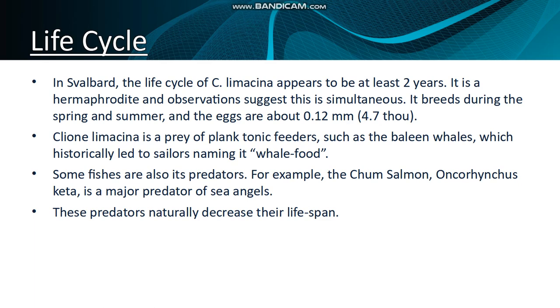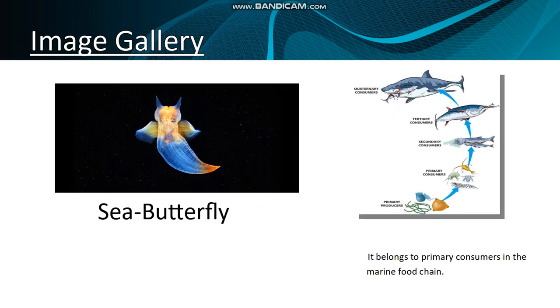Life cycle. In Svalbard, the life cycle of Clione limacina appears to be at least 2 years. It is a hermaphrodite and observations suggest that it is simultaneous. It breeds during the spring and summer and the eggs are about 0.12 millimeters. Clione limacina is prey of planktonic feeders such as baleen whales, which historically led sailors to name it whale food. Some fishes are also its predators. For example, the chum salmon, Oncorhynchus keta, is a major predator of sea angels, and naturally these predators decrease their lifespan.